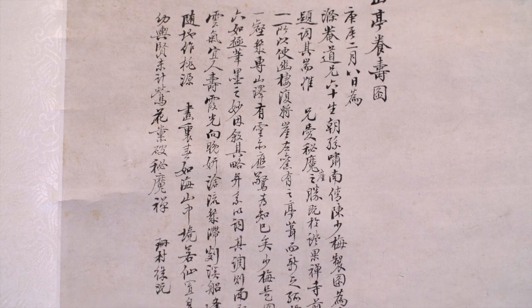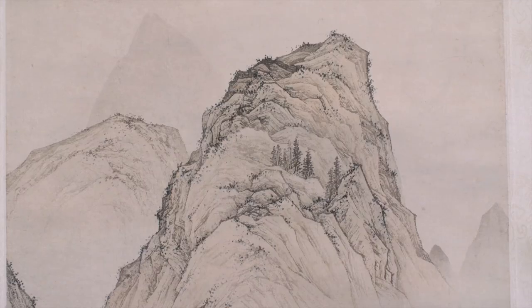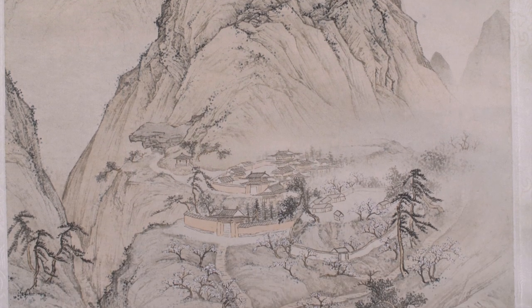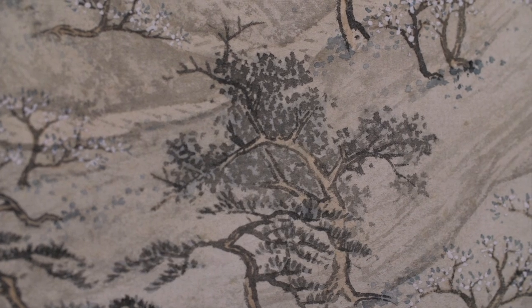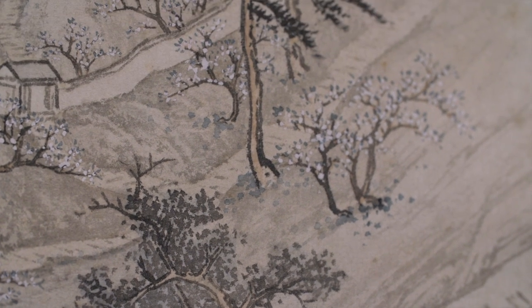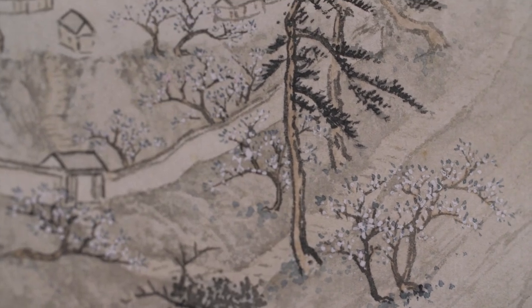The title is Cultivating Longevity in a Mountain Pavilion. What about this painting is cultivating longevity? Well, there are many symbols of longevity, such as the pine trees, which are always green during the winter. And I also noticed these flowering trees here among the pines that remind me of the plum blossoms we saw before. Right, and as you'll remember, the plum blossom is a symbol of a virtuous person.